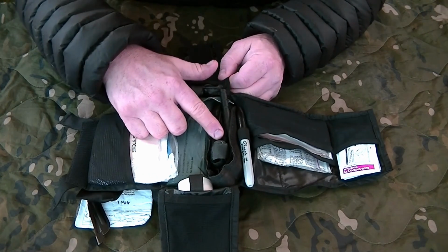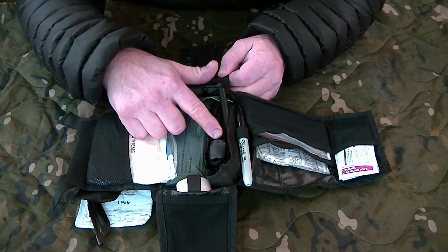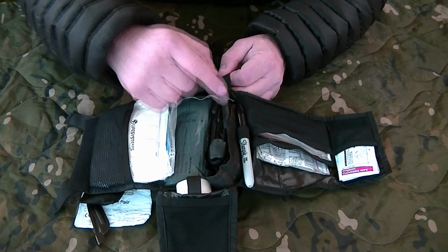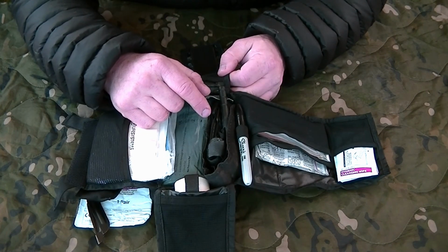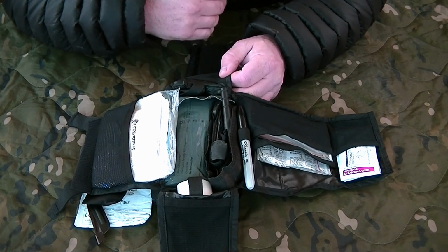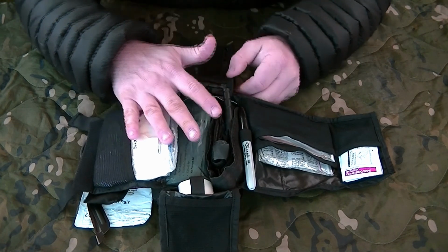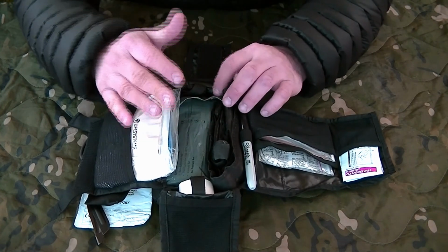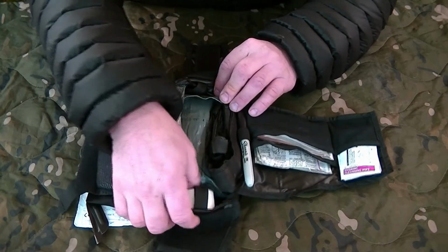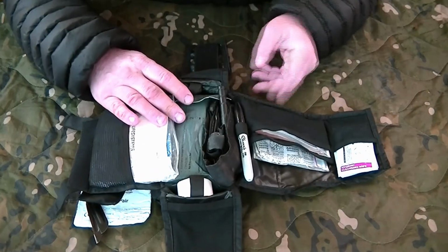Then I've got another military style item. This is a combat application tourniquet and a Sharpie pen. The pen there is to mark the casualty with the time and date of when you applied the tourniquet, so the doctor knows when he receives that casualty what time that was applied, for obvious reasons. Okay, I've got some tape in the bottom there. That's just there because it's held on with a little Velcro keeper there.